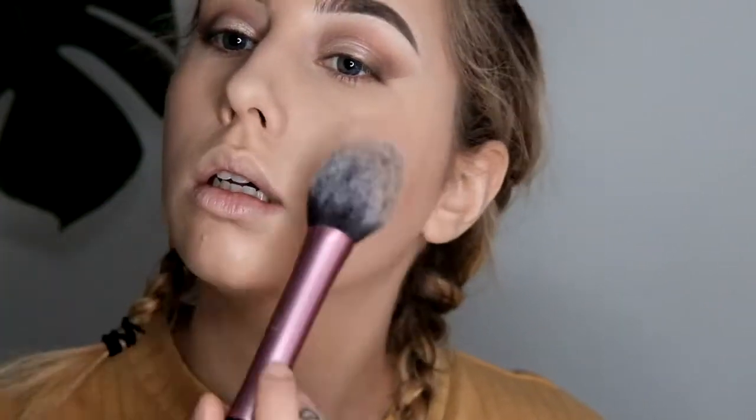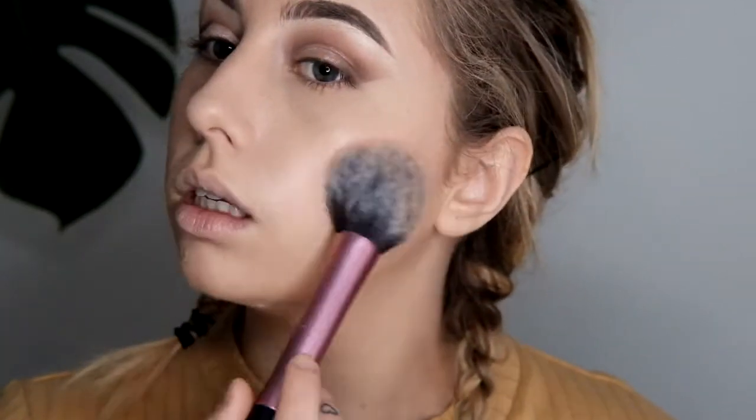What possessed me to get this? I have no idea. It is really pretty, but not for my skin tone. Oh, it's pigmented. It's kind of good to have something on my face that's not orange though.